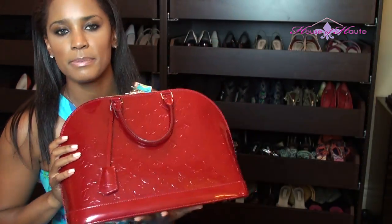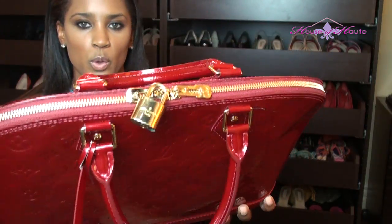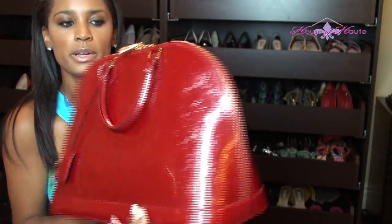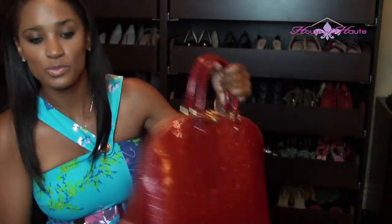Now, the reason I picked this one over the Epi, which I did want, was because the vernis comes with the gold hardware and the Epi finish comes with the silver hardware. The gold to me just seemed a little bit more classic and dressy, although you can make this very casual. You can flip it both ways. So I chose this one, and I chose red because you can wear it with just about anything.